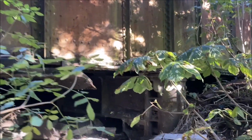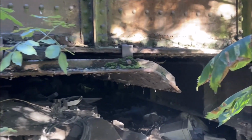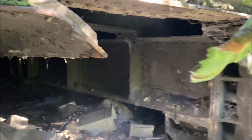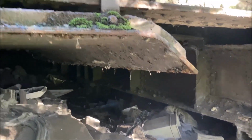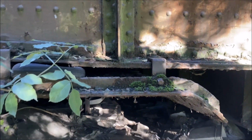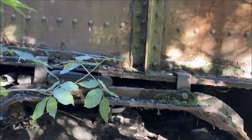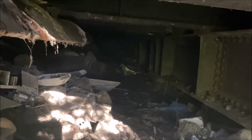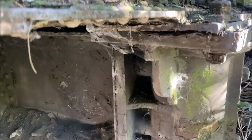It's just a lot of rubbish in there, isn't it? You can see a little bit more here, in there. You can see it's got a steel support there, and I've got no idea what this shape here was for. Let's have a look. It goes a fair way in, looks a bit sooty under there as well. I wish I'd brought my torch, could maybe have got in a bit further. We can see that there.